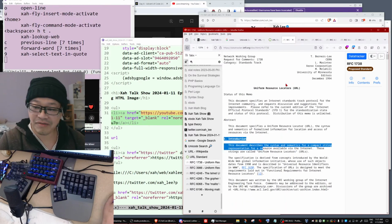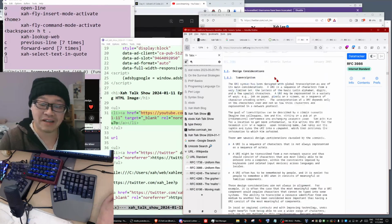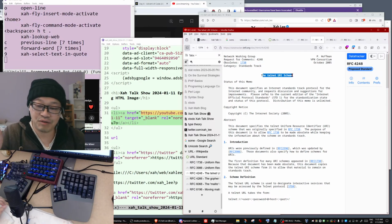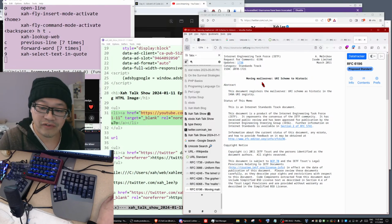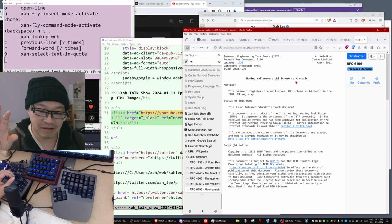Then so RFC 1738, then RFC Uniform Resource Identifier, URI. Oh, this is different from URL. This is URI. Request for comment 3986. Okay, and this is a million pages of it. Okay, next. Request for comment 4248, the Telnet URI scheme. Oh, so you have URI, but you have specialized URI. Then the Gopher URI scheme, the Mailto URI scheme, the Mail server URI scheme, moved to historic. Oh, there's also change happening. Okay, so this explains the complication.